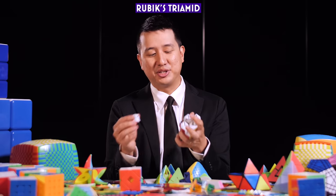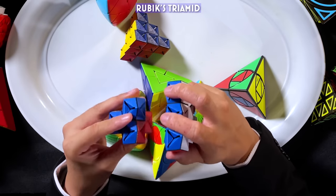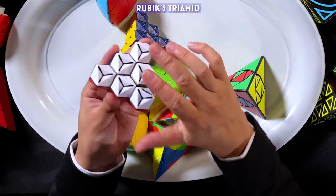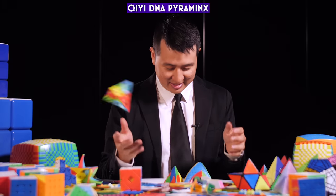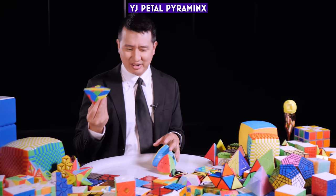When I made a video about it, I just dismantled the entire thing and then put it back together. I thought that was the puzzle, but I've been told that it actually can be turned by removing a whole layer, spinning it around. I guess a little bit similar to my origami cube from before. This is a DNA Pyraminx. I didn't even know I had this. Are you guys just bringing me random puzzles?